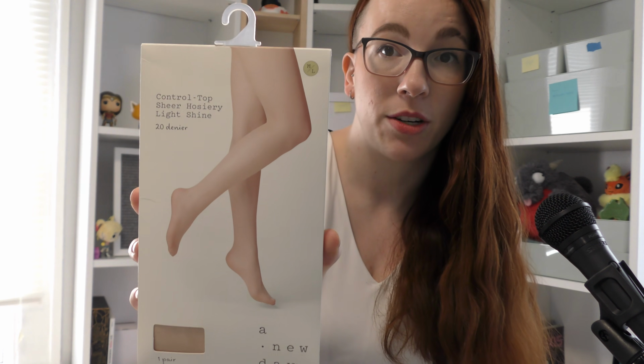in a medium large. Now what I'm going to do is I'm going to very quickly pop these on, and then I'm going to wear them for an 8-hour shift, and then I will come back, pull them off, give you guys an opinion of them, and we will kind of go from there.